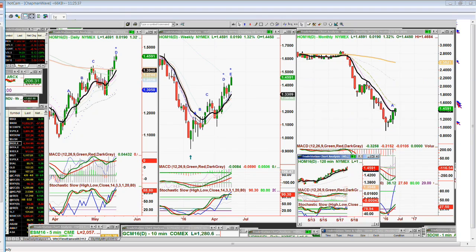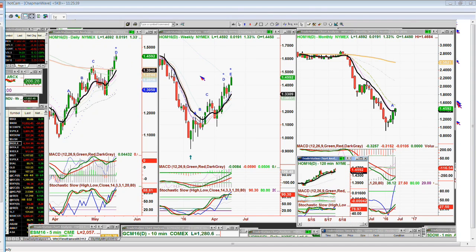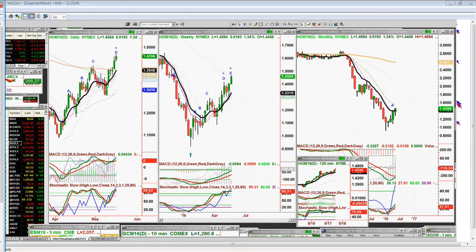So the question is, where can it go to? This is a real tough one because it came straight down in the monthly and the weekly. There aren't too many peaks. The next peak is way up at 1.5165. Oh, it isn't so high. I think that 1.50 area is going to be the resistance area.